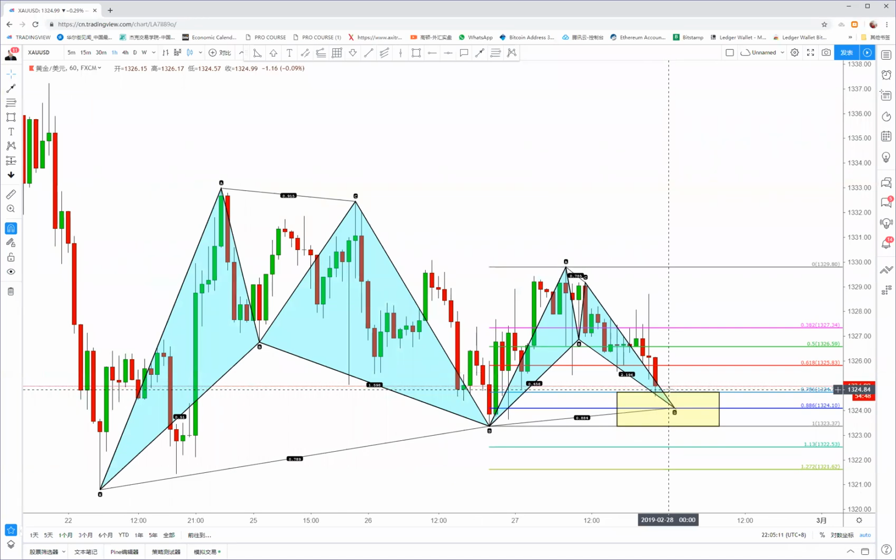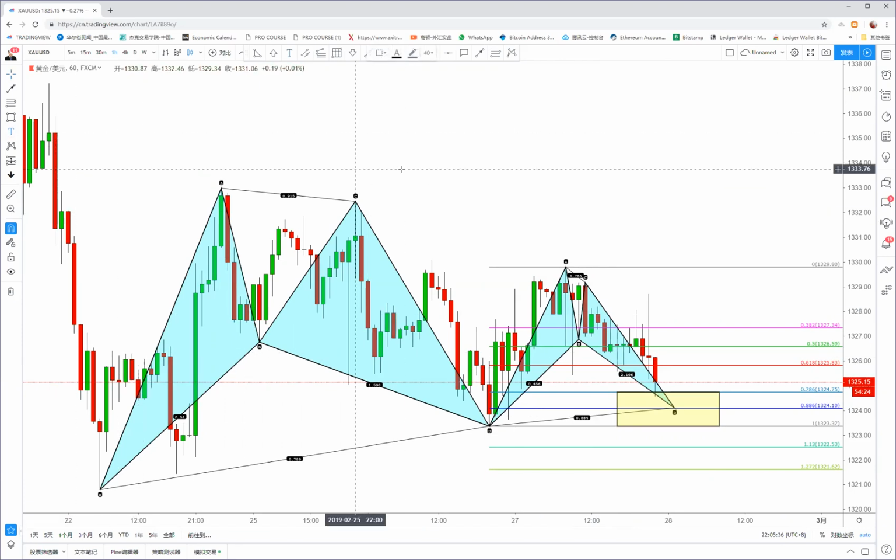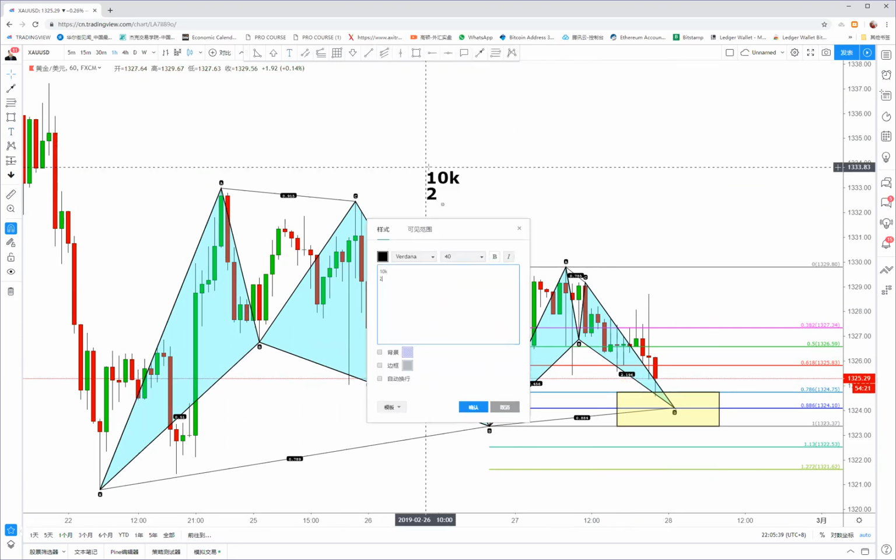Anyone, have you bought? We can just quickly calculate how many lots you should enter. If you buy from 1324.75, stop loss below 1322, it's about $2 risk. Let me repeat. If your capital is 10K and each time we use 2% for our loss, for gold, that's 20 pips risk, times 100, 100 ounces for gold, one lot.